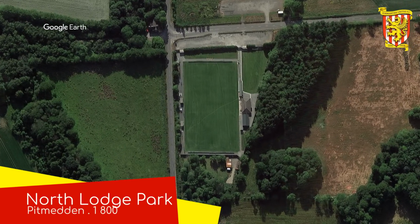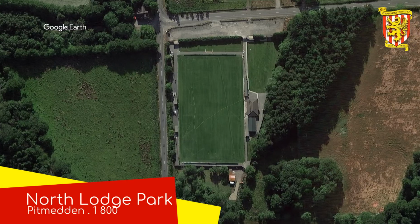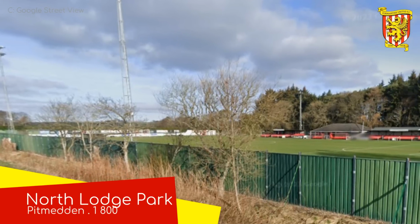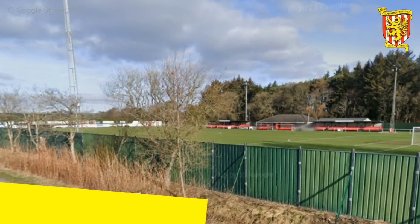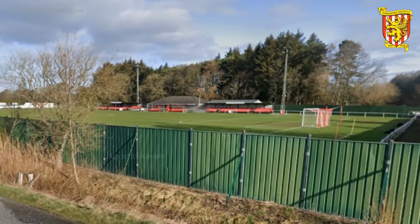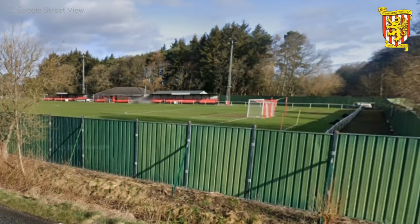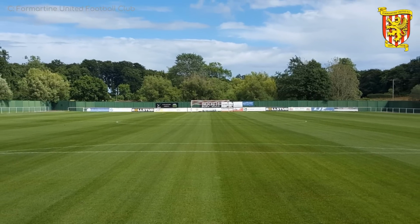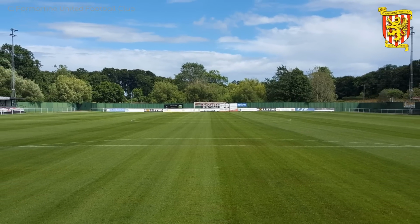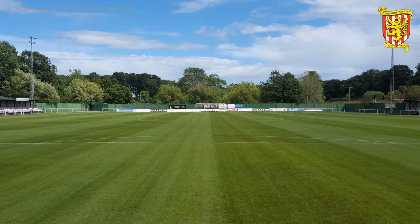North Lodge Park, Formartine United. This beautiful little ground belongs to a rare group of stadiums that has a larger capacity than its town's population. Well, in this case it's a village, Pitmedden, not Formartine as you may have expected. To be honest, I think there might actually be a few of those in this league. There aren't that many big towns in the north of Scotland.